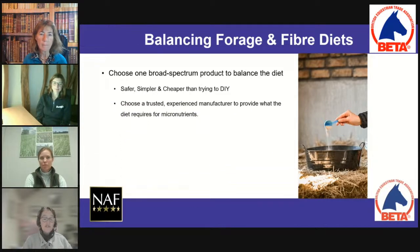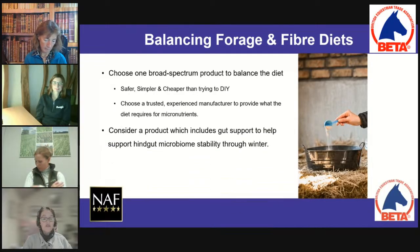Choose a trusted, experienced manufacturer to provide what the diet requires for micronutrients. And as I say, consider a product which includes some gut support, particularly to help that hindgut microbiome stability through winter.